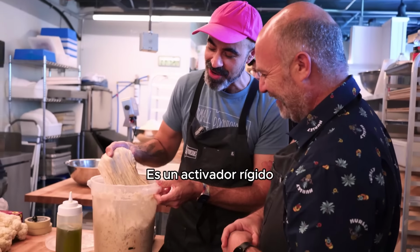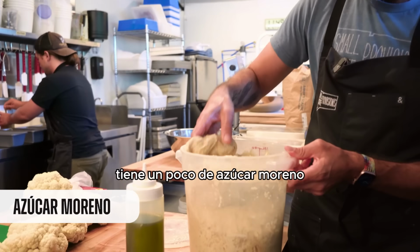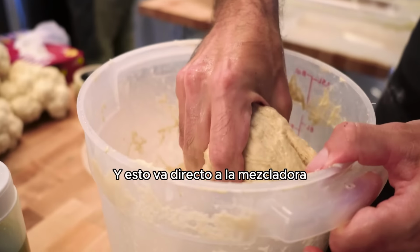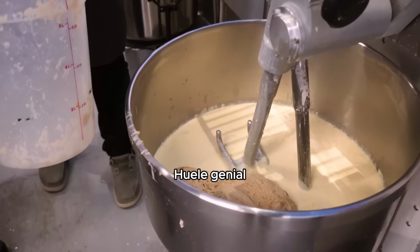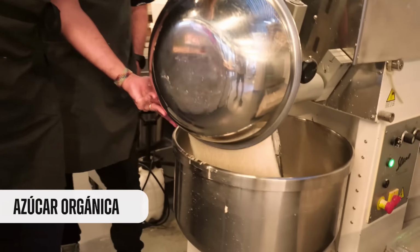This is a stiff starter. There's some brown sugar in there, so it's a sweet stiff starter. And then this is going right in the mixer. Pull this right out. Wow. Just like that. Oh, it smells beautiful. Next ingredient? Organic sugar. Right in.